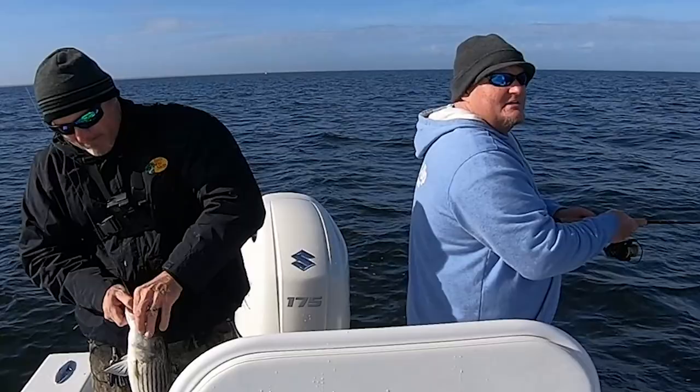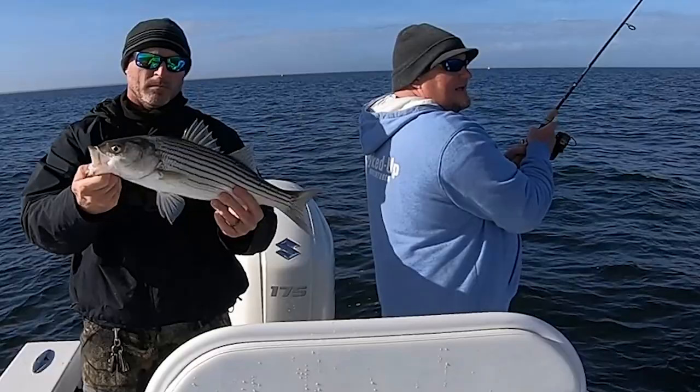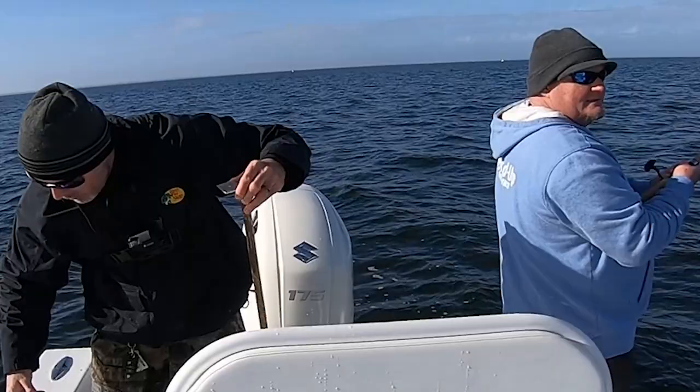So if you're watching us on TikTok, we're in Maryland, in the Chesapeake Bay, outside the Potomac River. And we are catching and releasing striped bass. Trying not to drop. Some releases are not as graceful as others.